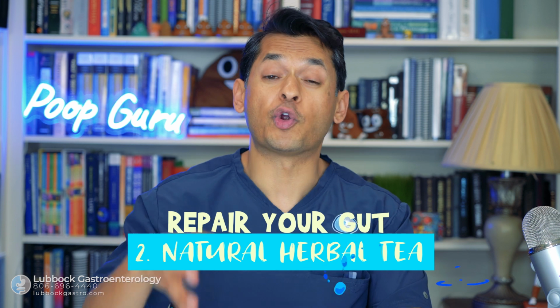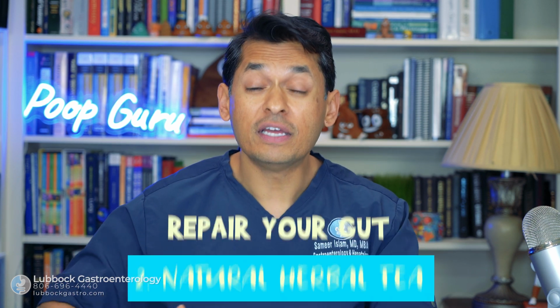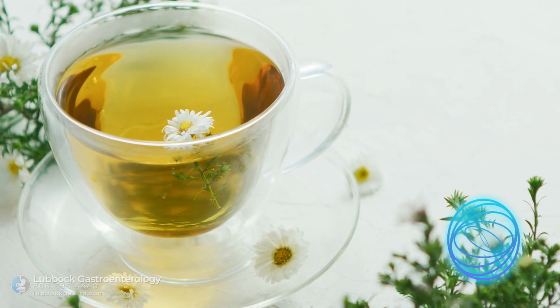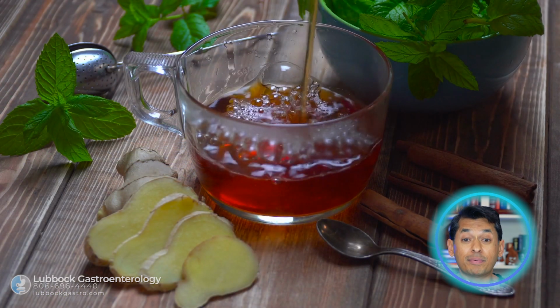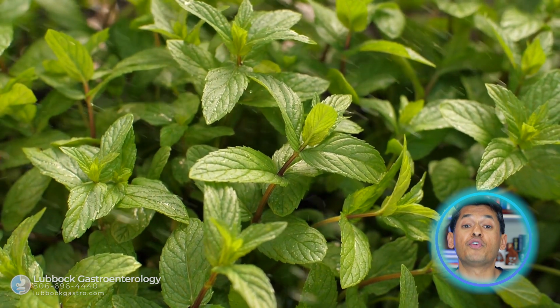Next tip is to try to incorporate natural herbal teas. So herbal teas are an effective way to help get your gut back on track, get you feeling better, and to treat a lot of gut issues. The ones that I recommend include things like chamomile, ginger tea, and peppermint tea. They're very effective to help soothe the gut, get you feeling better, and to improve your gut microbiome.